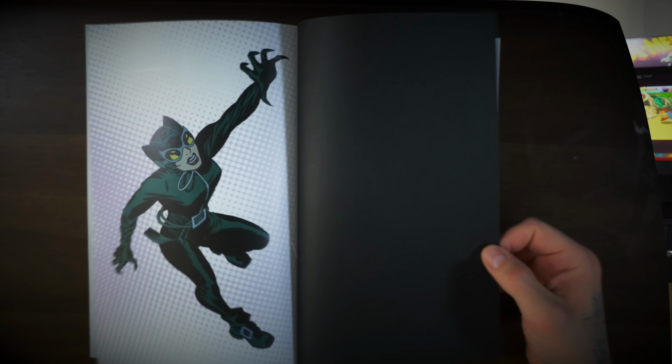Very nice. All right, that was a cool little haul. Not only did we have epic collections, trades, oversized hardcovers, deluxe editions, and omnibus, but we had a good mix from DC, Image, Valiant, and Marvel.